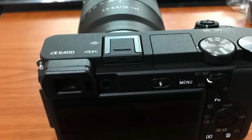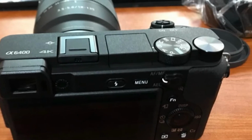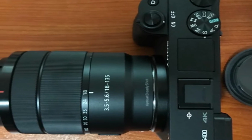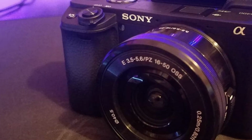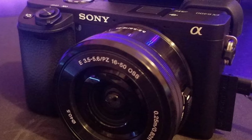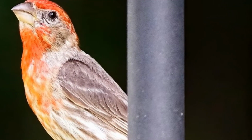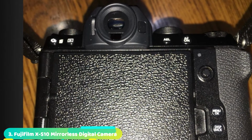We're not sold on the design. It's practically the same as when the A6000 was released, and it's starting to feel a bit outdated. However, we can just about let that slide due to its state-of-the-art focusing system and impressive AF performance. Since its release, Sony has also brought out the slightly cheaper A6100 and the more advanced A6600, but for us, we think the A6400 hits the sweet spot for vloggers when it comes to cost and quality.